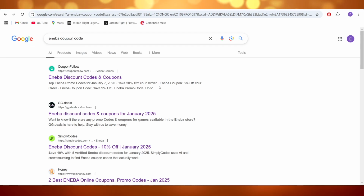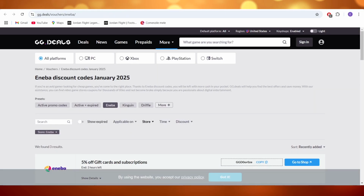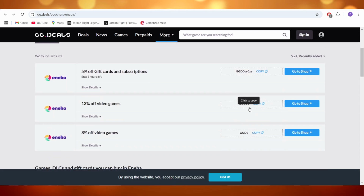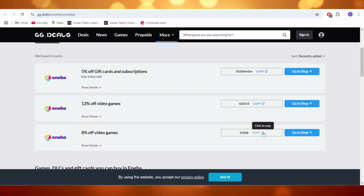First of all, go to your web browser and search for Eneba coupon code. Go to this website which is called gg.deals. As you can see, we have a list with some promo codes that we can use in order to get some discount. For example, if you want to get this one with 8% discount of video games, all you need to do is just tap right here to copy this promo code. After that, you can use this promo code on your purchase so that you can get an 8% discount.